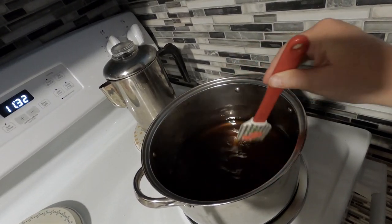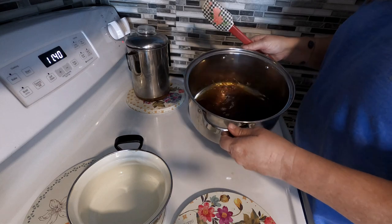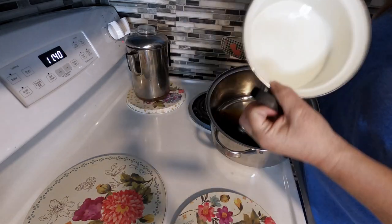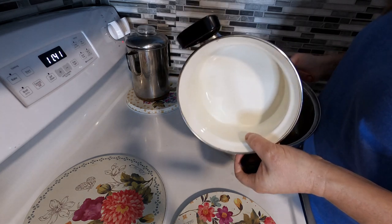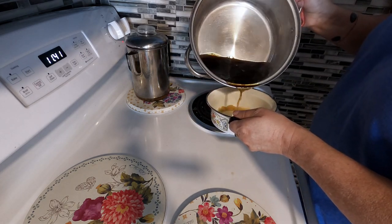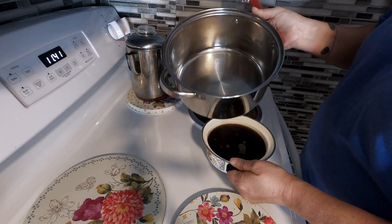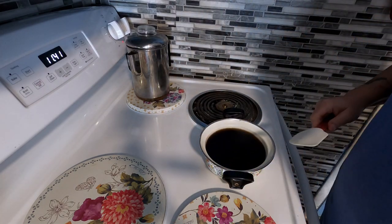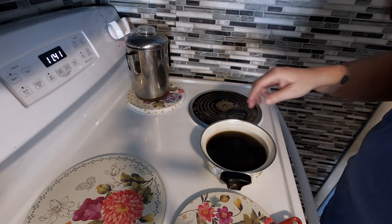Now, I am going to transplant this into another pot, and I'll let you know why. Now that we have this reduced a lot, it's very dark, we kind of want to transfer it over to a pan that you don't care about. Now, I just got this over at a thrift store for like $3. It's perfect. I'm probably going to have to put this on the smaller burner. You really don't want to use your food pans for this. You also don't want the nonstick cookware for this either.